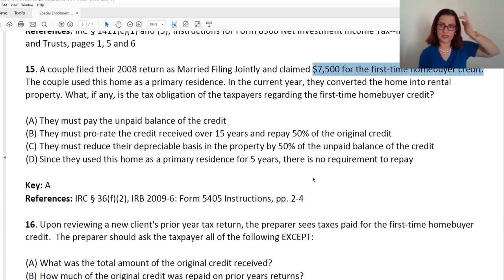I talked about it in the webinars. I'm not going to talk about it now, but if a person has a home that was their primary residence, because you couldn't take the first-time homebuyer credit for investment property. It was only if you were going to buy this house to actually live in it as your primary residence. If you convert the home to a rental during the year, and you claimed the first-time homebuyer credit in 2008, which was the credit that you had to repay, if you convert the home to a rental and now it's an investment property and you are no longer living in it, at that point you have to repay the unpaid balance of the credit. So anything that you still owe on the first-time homebuyer credit, now you have to repay it all in the year that the house is converted.